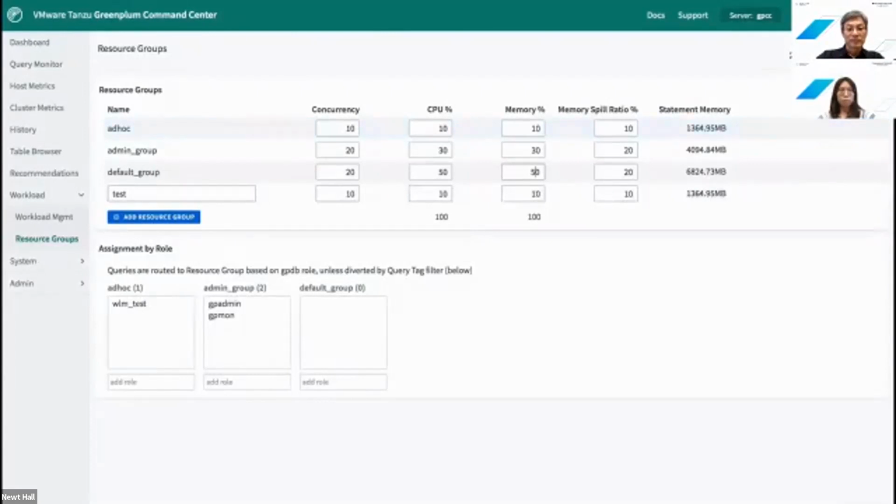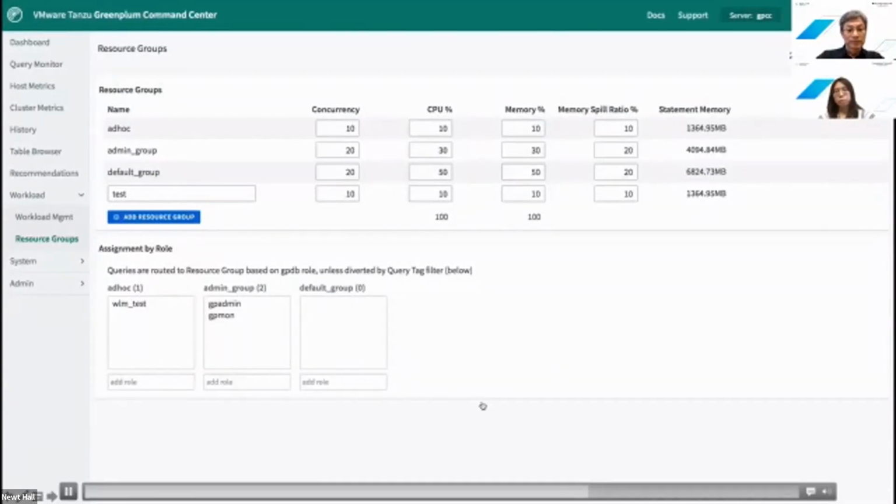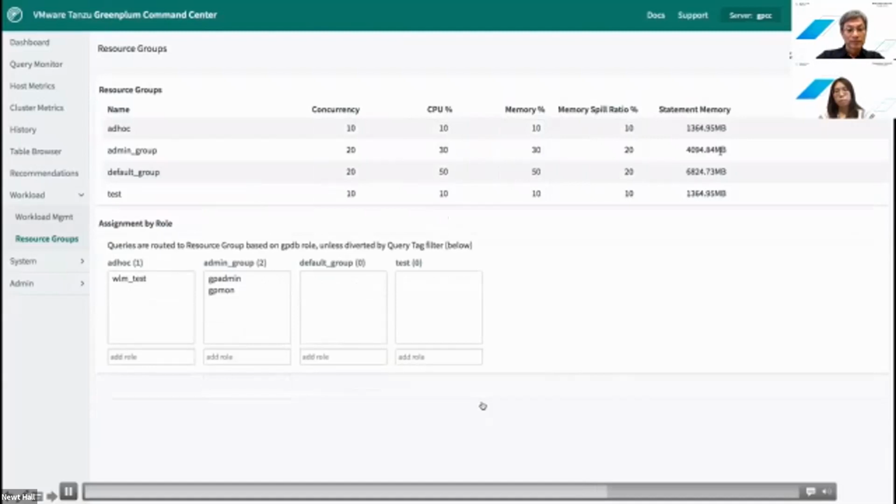The statement memory indicates the amount of memory that a query can use. It is calculated from a formula using the group memory limit and memory speed ratio. You can also edit this resource group to make changes.